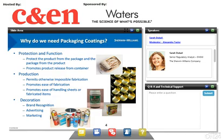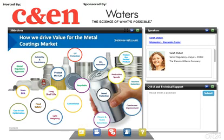So now, why do we need packaging coatings? First, the coating protects the product from the package and the package from the product. It also helps to release the food from the container. It is also useful to help fabricate the cans, and it has a decoration and advertising function, especially for the external coatings and inks. Decoration ensures brand recognition, advertising, and marketing.